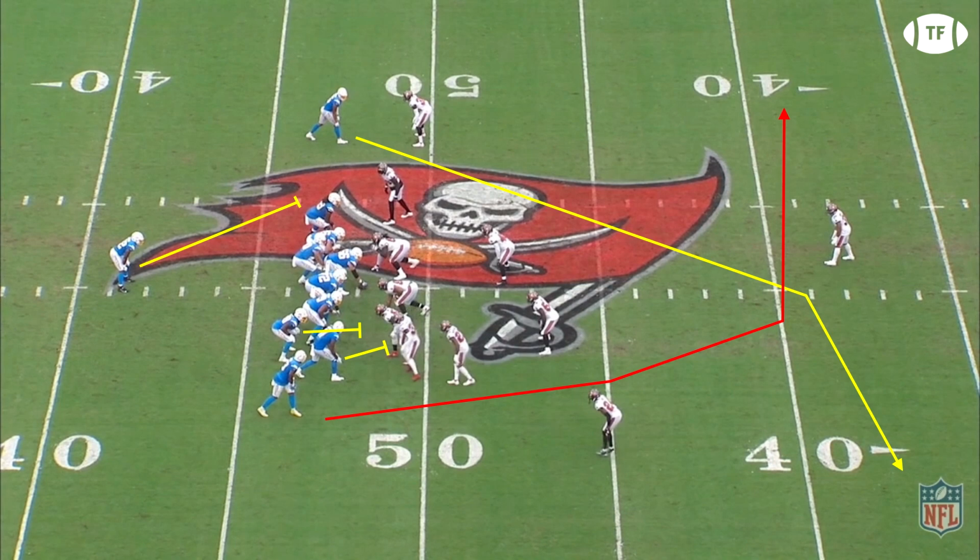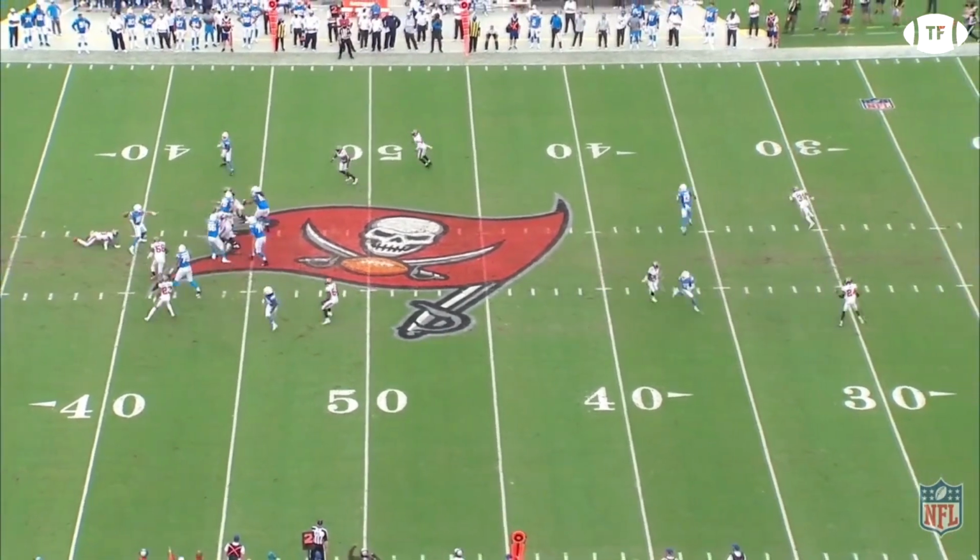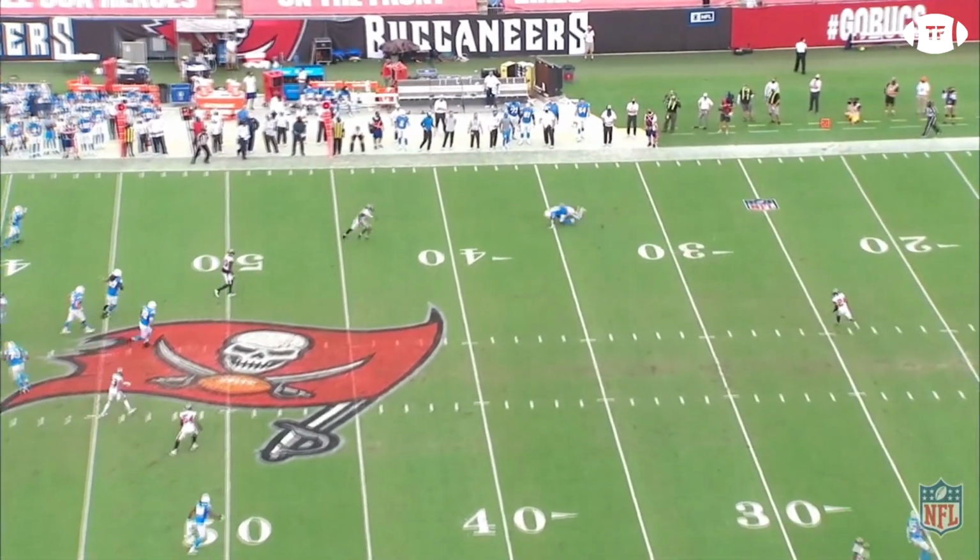The Bucs bring 5 playing zone on the back end. There is immediate pressure on Herbert, who manages to avoid the free rusher and fires a bullet to Allen.